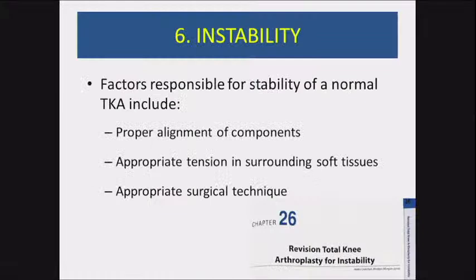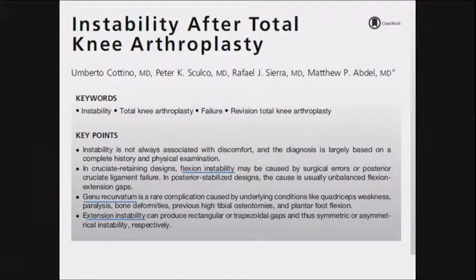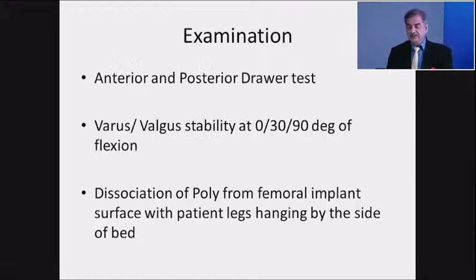Instability is another cause, and it can be prevented by proper alignment of the components, appropriate tension in the soft tissue, and appropriate surgical technique. Instability can be multifactorial, and is more commonly seen in younger and female patients. It can be flexion instability, genu recurvatum, or extension instability. The patient can present with a sense of instability, giving way, difficulty in negotiating stairs, recurrent knee swelling, anterior knee pain. The drawer test may be positive, and varus valgus instability may be demonstrable in various degrees of flexion.